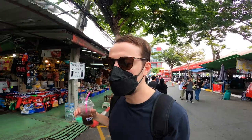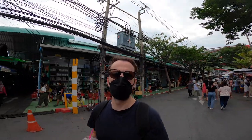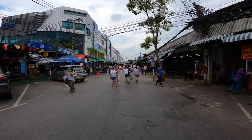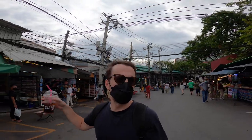Right, so I'm not sure if I should dive into the alleys right away or go around the perimeter first. But what you'll notice is this place is really popular amongst the youth and the teenagers, because they sell a whole load of items in relation to fashion wear. They also do household items, antiques, pottery, sandals, shoes, you name it.